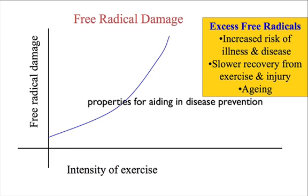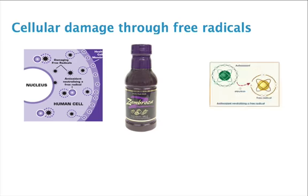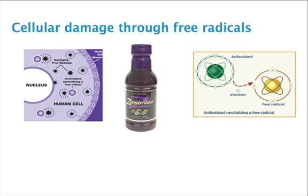So what we've got to do is just be aware that free radical damage is bad, but we want to keep our intensity of exercise up, so therefore what we need to do is prevent the free radical damage that's going on. And this is how we do it. Zambroza. Zambroza is an antioxidant. So antioxidants, you will get good supply of antioxidants in your fruit and vegetables, but again, not enough. Zambroza is 3 times more potent than the next best available antioxidant on the market. And the reason it's so good is basically it will neutralize the free radical.